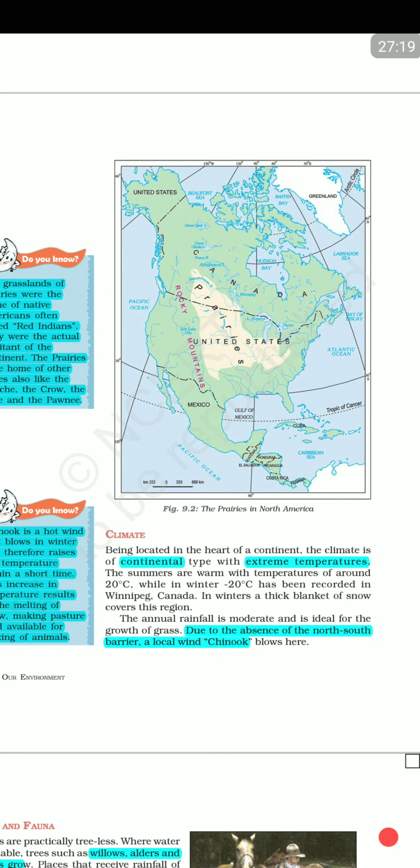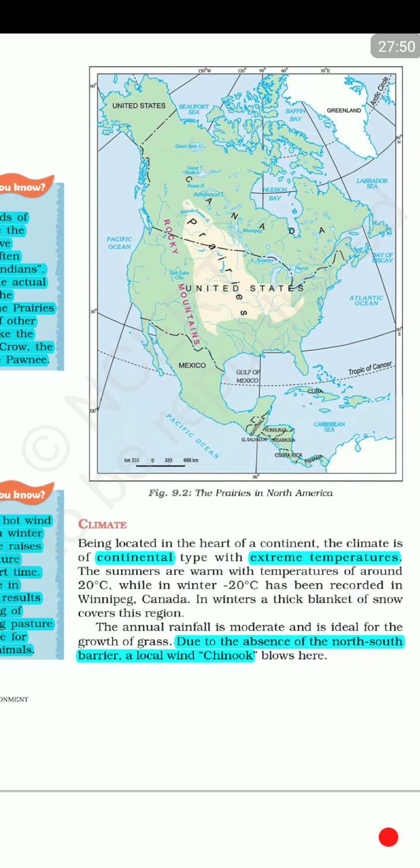If you see, the climate is continental, that is, extreme temperatures owing to its continental nature and being away from the warm or the cold current winds from the ocean. We'll see how it affects the climate of the world. But here it is continental, that is, in summer the temperature goes as high as 20 degrees Celsius, while in winter minus 20 degrees Celsius, right? Which was recorded once in Winnipeg in Canada.